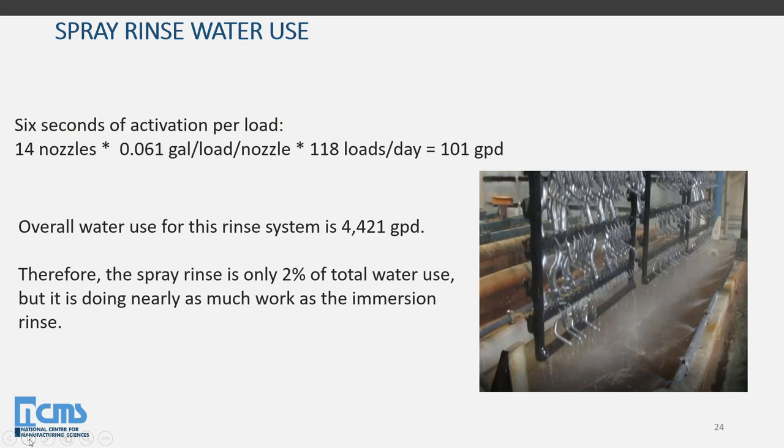So the sprays came on for 6 seconds. There are 14 nozzles, 7 on each side of the tank, each one delivering 0.061 gallons per load. Again, 118 loads per day going through this plating line. Therefore, the sprays were only using 101 gallons of fresh water and generating 101 gallons of wastewater.